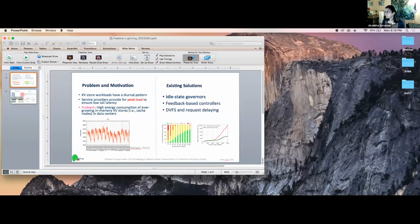Our next talk is called PFAL, in-application CPU scheduling to reduce power consumption of in-memory key value stores. This talk will be presented by Shoan Ismail Asiapi, who is a third-year PhD student at Boston University. He is advised by Professor Azer Bestavros and Professor Vasiliki Kalavri. His current research focuses on designing and building efficient system software for big data and stream processing. He's planning to participate in an internship program in the summer of 2021. All right, let me start the slideshow and then you can start presenting.